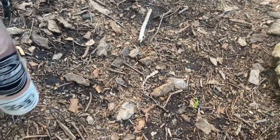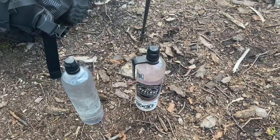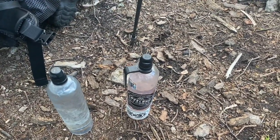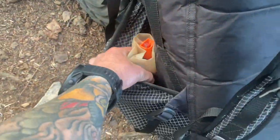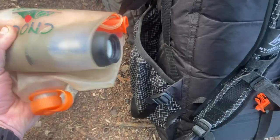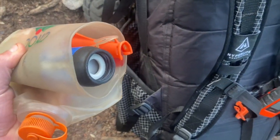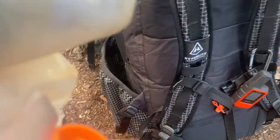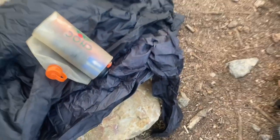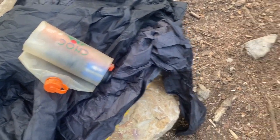So this is one of the original bottles that I started with. Unfortunately, I lost the other one in Hamilton, Tennessee at a river crossing. Maybe one of them will make it to Katahdin with me. So one of those bottles will go in one of these outer pockets. That's where I keep the 2 liter bladder as well as the Sawyer Squeeze. Both of these have been awesome. Haven't had any problems with them. I would say 99% of thru hikers that I've seen have the Sawyer Squeeze.